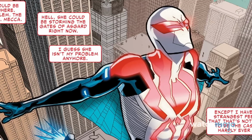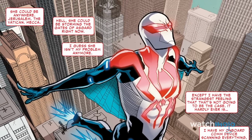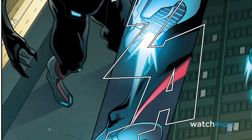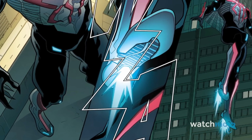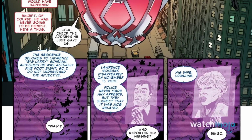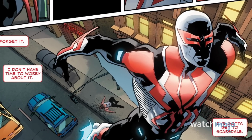The new duds had a mix of red, white, and black to help it stand out from the original 2099 outfit. This futuristic ensemble also had its fair share of bells and whistles. Outside of having thrusters in the boots that help him glide more easily, he also has a variety of scanners to help him track targets. He's completely ready for threats at any time with this forward-thinking suit.